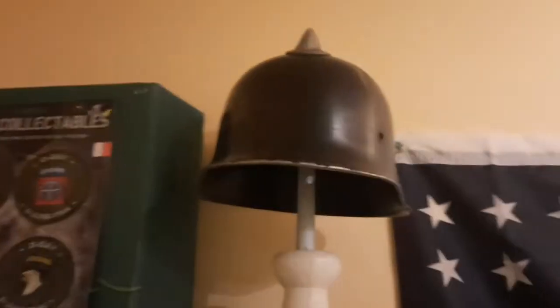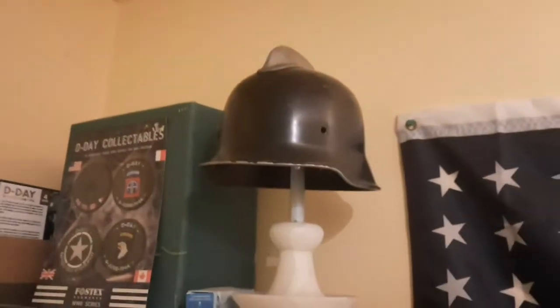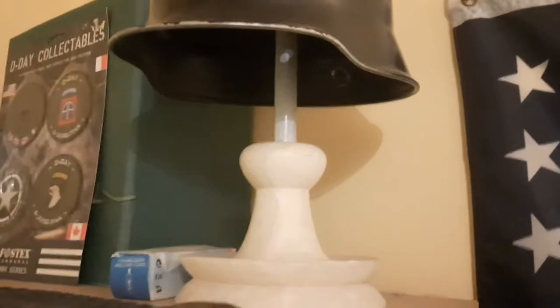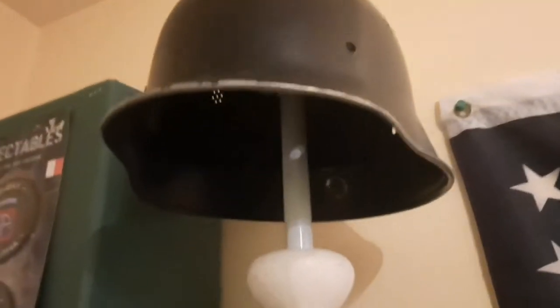On top here is a German firefighting helmet. Very nice one, I love it. Unfortunately, it doesn't have the leather part on the back, and it doesn't have the inside of the helmet, so that's the sad thing. Here I have some movie posters or something, and then we're going to the interesting stuff.